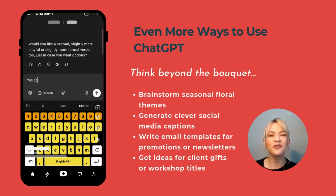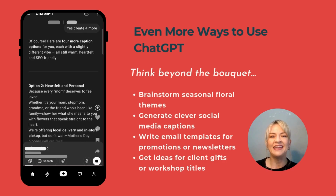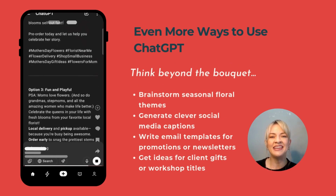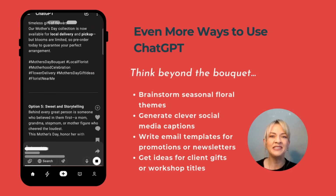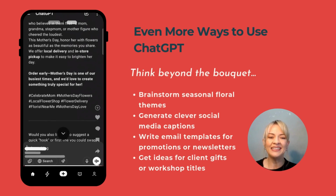One of the most helpful things that I have found, which is so time consuming, is using ChatGPT to come up with social media and marketing campaigns. It can come up with your text, your hashtags, and even generate images that can go with your social media posts. It can create templates for emails and newsletters for your clients.